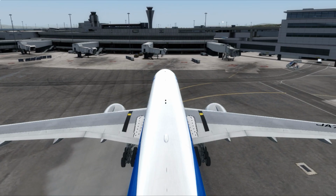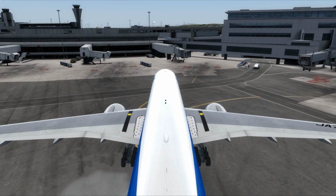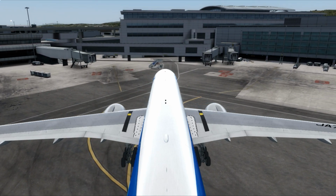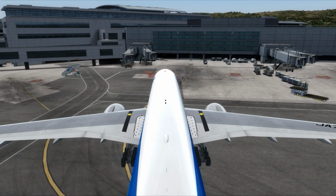So here we go, ladies and gentlemen. Let's try to park this bird here. Actually, okay, here it is. Let's just turn this all the way around here. There is a... What are you doing, FedEx van?